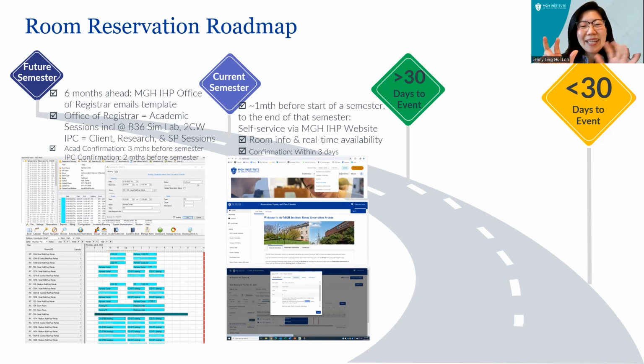Right? Number 1, it's now March and you're booking for May. So this is too late to make semester booking for a future semester because that process is already done for. And March is just towards the end of the spring semester, the room booking system on MGH IHP website is going to open in April before the start of summer semester in May. So just wait a couple of weeks. When the system opens, you'll be able to go in there, see all the availability, make a booking. Hope that answers the question.